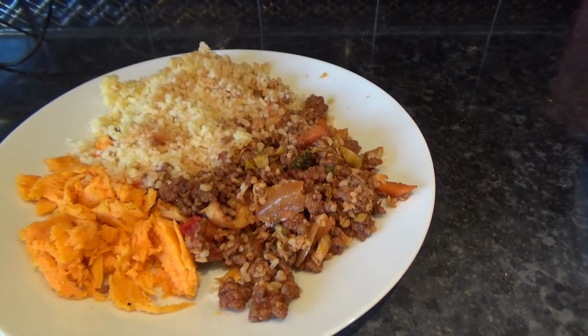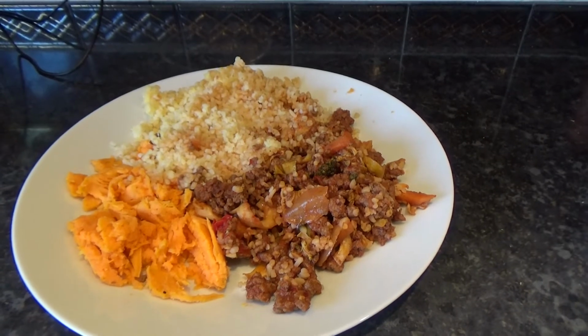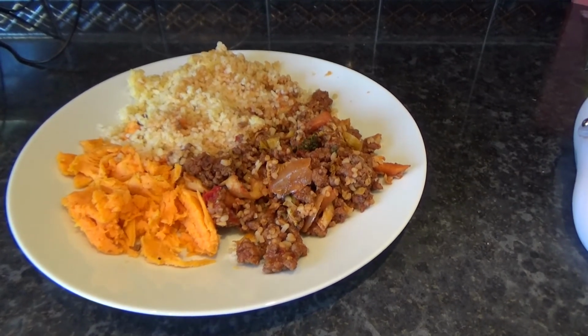Then I made some bulgur wheat because I'm just obsessed with bulgur wheat and it's really healthy. That is pretty much everything that I'm having for lunch, and like I said, you can pre-make this the night before. I've made this for Kieran, he took that to work with him, and it is really easy.